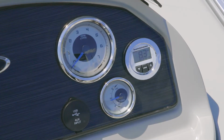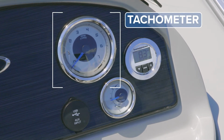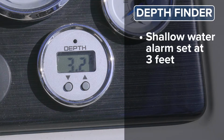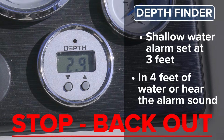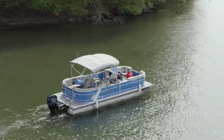On the console are a number of gauges. Pay attention to 3: the depth finder, the tachometer, which is the RPM gauge, and the trim gauge. The depth finder tells you how deep the water is below the boat. It will have an alarm set at 3 feet because that's what pontoons need. If you see that you are in 4 feet of water or hear the alarm sound, you should stop and back out of the area and go to deeper water. This is a shallow lake. The depth finder is a critical tool.